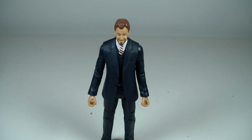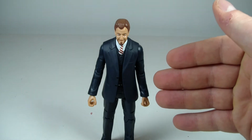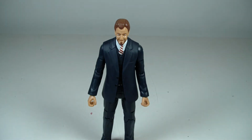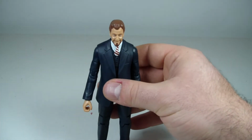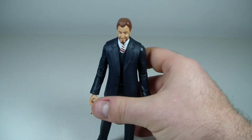Okay, and we're back with Walter Peck out of packaging, and I gotta say, it looks pretty good. It's a different suited body. It's not the same suit that we're used to seeing with the Dark Knight and Dark Knight Rises suited bodies from Movie Masters. But I'll get to that in a second.